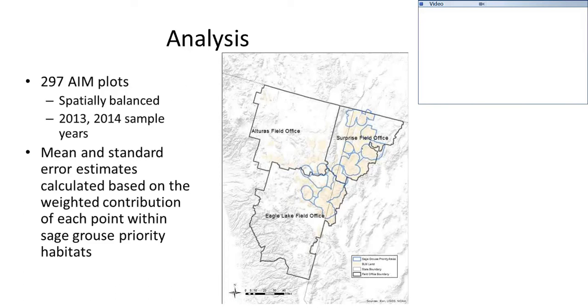And so we collected points in 2013 and in 2014. You know, but like I said, I'm not sure if I mentioned this before, the full design is like 5 years, so we still have 3 more years that we want to collect for.